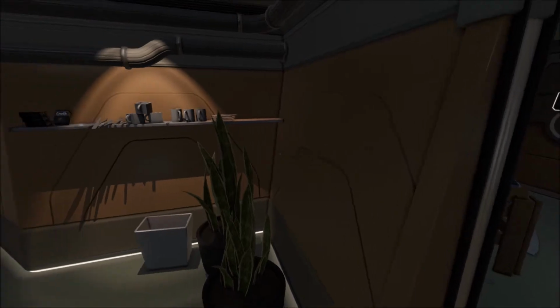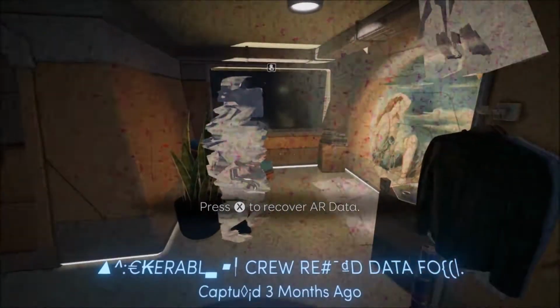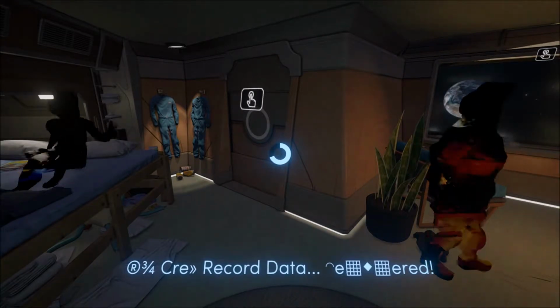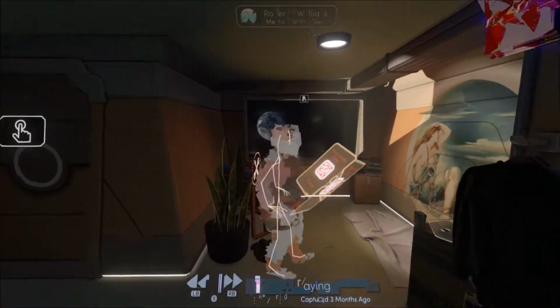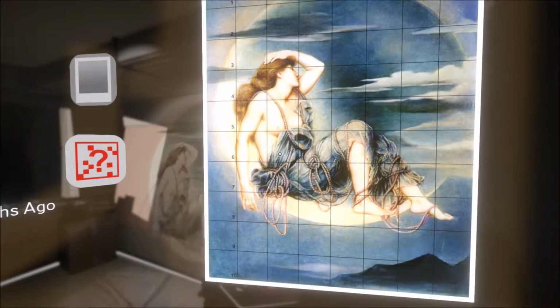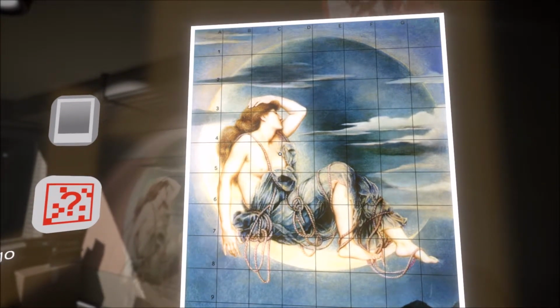Okay, this is technically Bert's place. AR data. Alrighty. Let's hope it's not X-rated. Probably not. Now, what do we say here? Because somebody keeps telling us things when we do this. Not this time. Okay, what we've got here: captured 3 months ago. She's looking at something there. I have no idea what it actually is. It's a picture of something. Let's see.